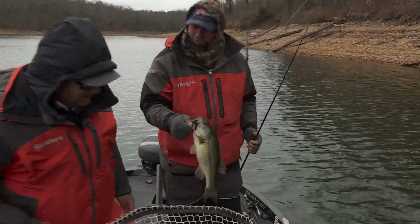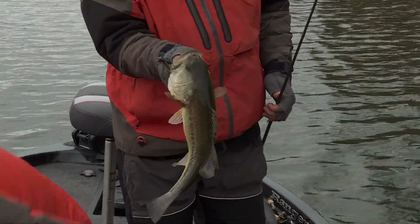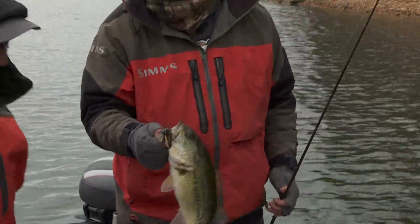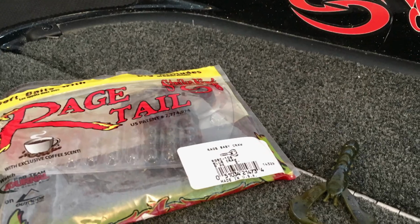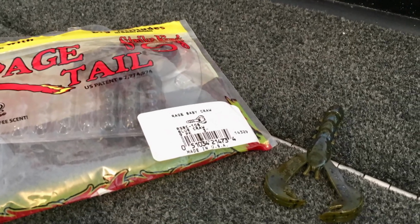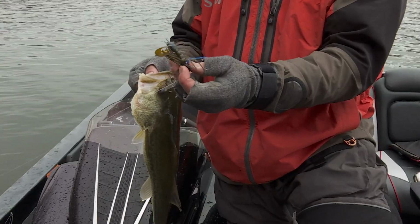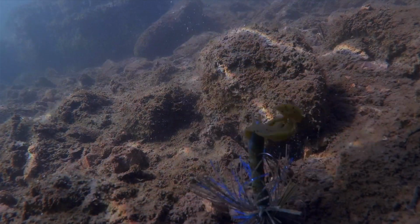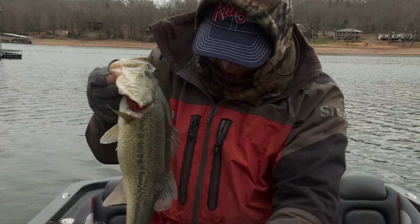Little finesse jig. Yes. Cold front, finesse jig fishing. With a crankbait and a jig, it's hard to beat that in the Ozarks. Good job. That's one of my favorite trailers, a baby Rage Craw, on a finesse jig in the Ozarks, anywhere in the Ozarks, Table Rock, Beaver Lake. That's the perfect little trailer for a finesse jig. It just kicks down there around the rocks. It's like a little crawfish swimming around.